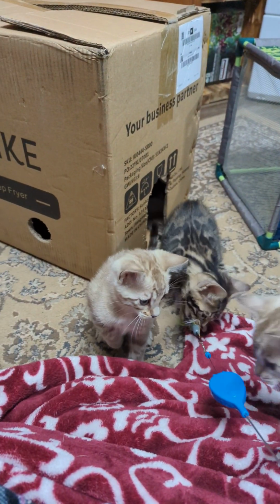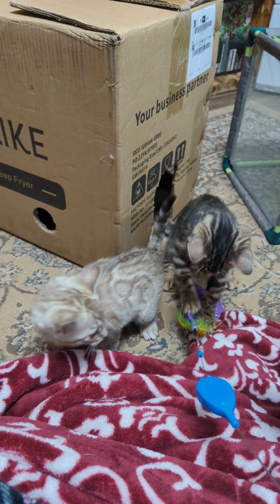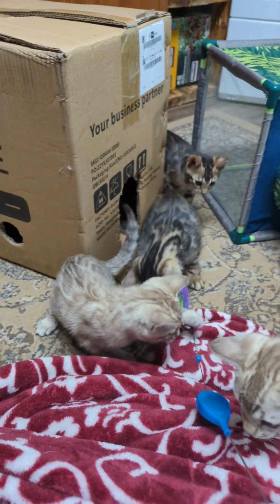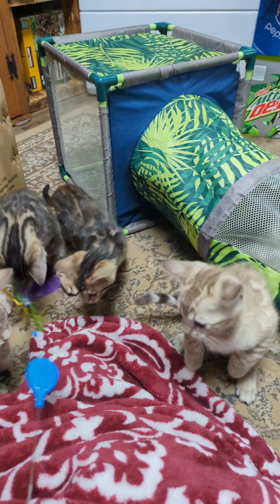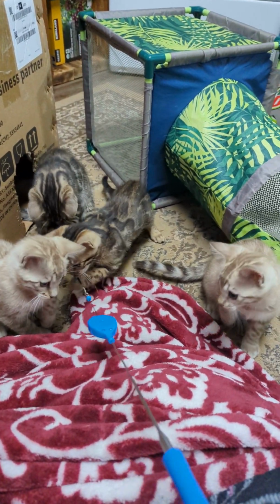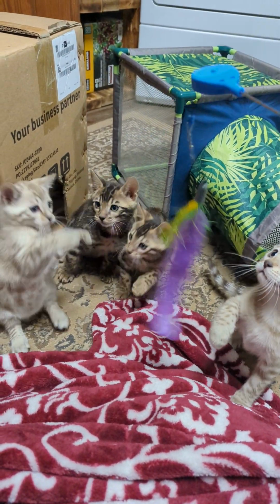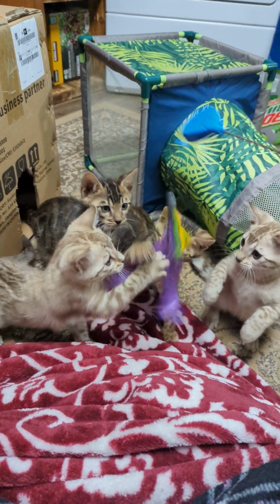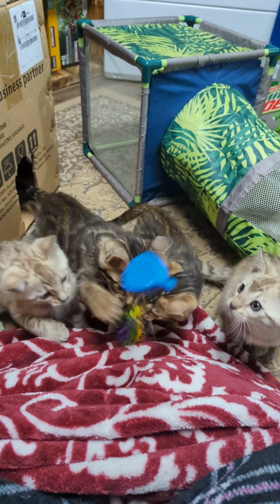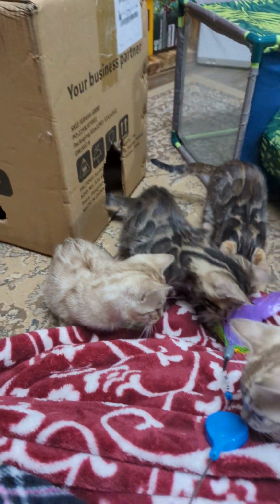I've got a box that came with some package this week, and so we've cut some holes in it, and they've been running in and out of that box playing. This little toy here is kind of new to them as well, so they're getting used to that toy and playing with it and running through the little crinkly tube. Right now we're all fascinated with the stick toys because that's what we do. So I will pull all the babies out so you can see them here.